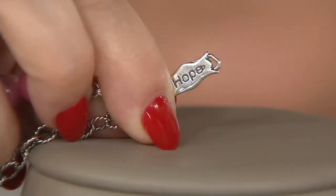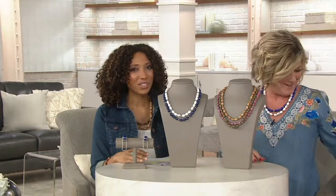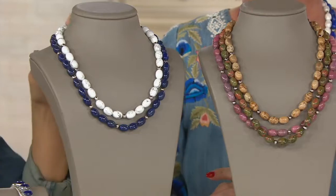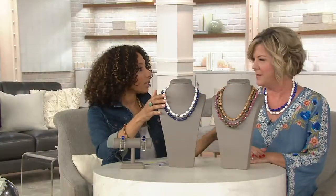And look at this one, Hope. Isn't that wonderful? Rhodonite comes from a Greek word meaning rosy. So you have a rosy perspective, a rosy outlook. Isn't that fun? And so maybe you need to work on some of those things. That would be a nice reminder. Or maybe this would be a wonderful gift for someone, because it comes with a message. It's not just the beauty.